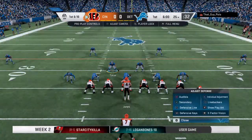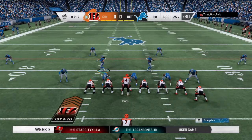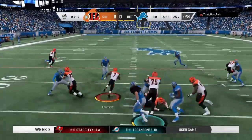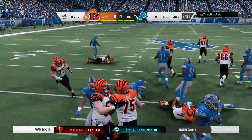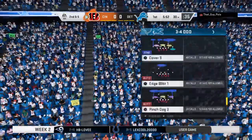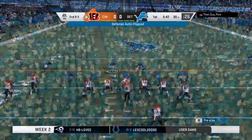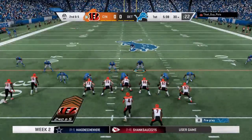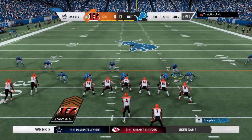Here we go. A first carry for Leonard Fournette. And he'll get this from the 25 to the 30 for a pickup of 5. I call that play a success. A nice inside run sets up a very manageable second down. A very solid gain on that play.